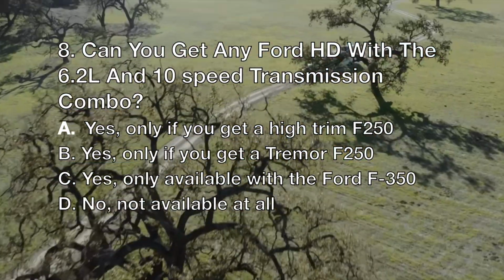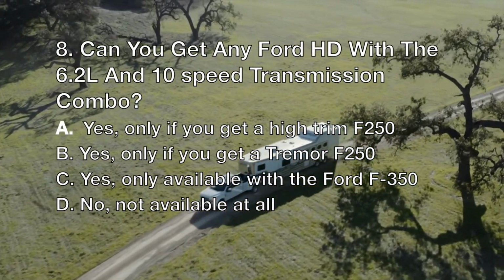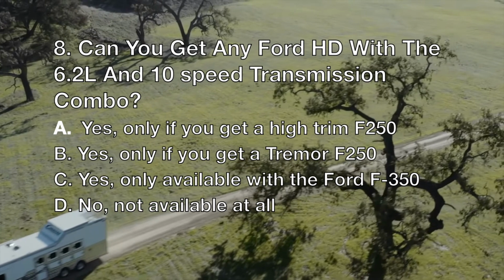Good night. Alrighty guys, so there's only 2 more questions, so hopefully you got them all right. Now, this next one's going back to Ford. So, can you get any Ford HD with the 6.2 liter and 10-speed combo? This is a tough one.